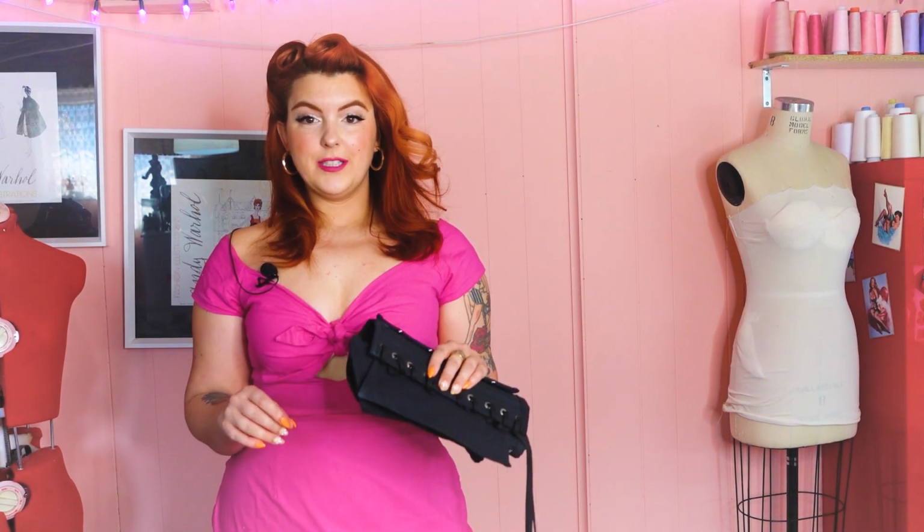Personally, I use my corset to wear in the house while I'm sewing long hours. It helps me support my back, and I don't have any more back pain since I'm using my corset to sew. It's really useful for me. And sometimes I use it while wearing dresses for photo shoots, but I don't really wear it for everyday life. I'm going to lace up my corset and show you how I do it.